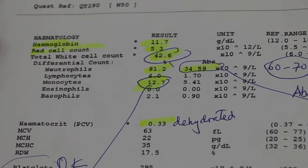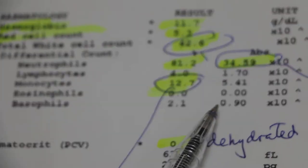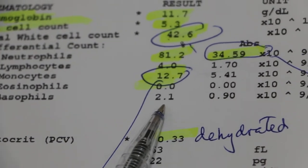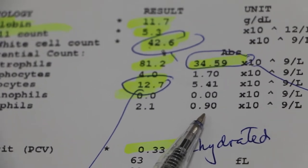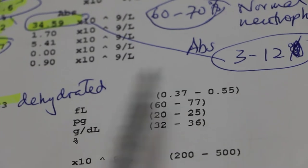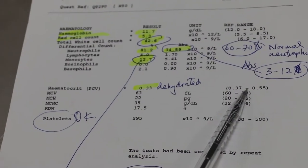Then we look at the basophils. It should be 0; they're very rare in dogs. But you can see there's 2.1%, and the absolute number is 0.9, 90 cells per microliter of blood. Now the PCV is 0.33; normal should be 0.37 to 0.55. So this shows the dog was dehydrated, so an IV drip is definitely important for survival.